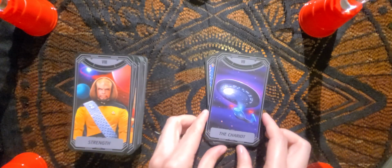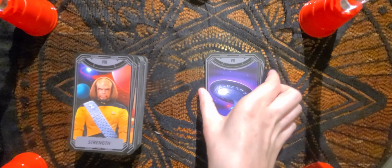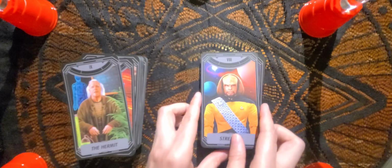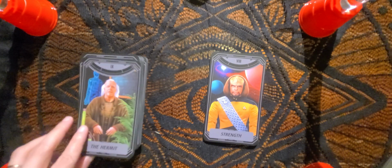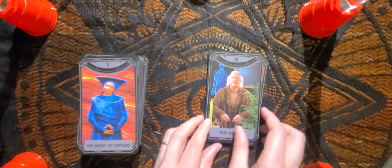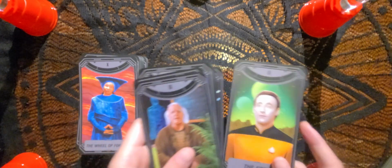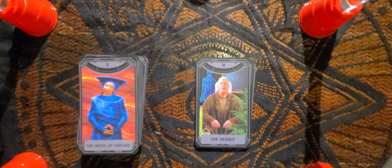We have the Chariot as the Chariot itself from the show, the Star Trek Enterprise, just flying through space. And we have Strength as Worf, the Klingon who has a human side and was raised by humans. And the Hermit, I don't remember his name either, but he is the one I believe that created the androids, the fool that we began with. So he definitely makes sense because he's the wise elder that kind of knows how to do stuff like that.